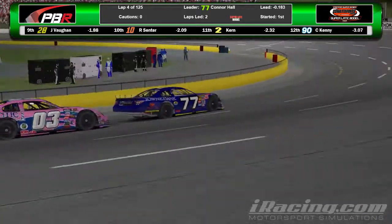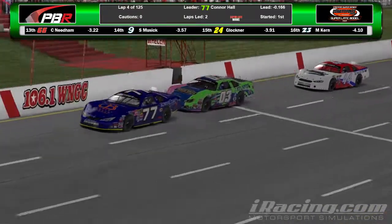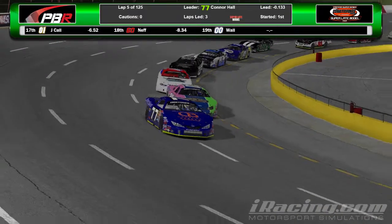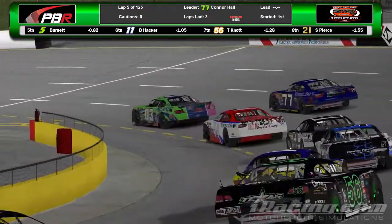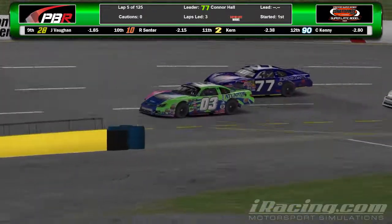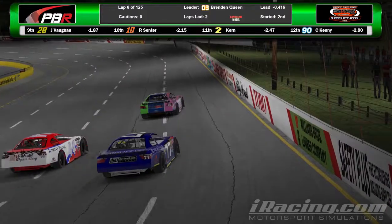We see it all the time in the Cup cars when they go to Bristol. Are we going to see that style race here tonight? It's hard to say with these cars when you get 125 laps in and you can't take no tires. And we got a lead change right now. Looks like Brendan Queen's going to take over that spot. And is he going to get in there? Yes, he will. The 44, Colby Vance, gets around Connor Hall.